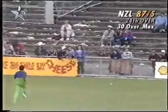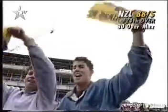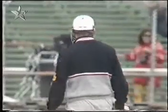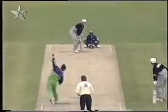Oh, that's going to run away for 4. That's an interesting shot. Running down to third man. He fired it in a little quicker, Saqlain, and short. Got a thick outside edge, and it ran away remarkably quickly. Yes, Aamir Sohail tried to bowl it quicker and flatter, and it bounced quite high, and Harris was able to get a top edge on it, slashing it.